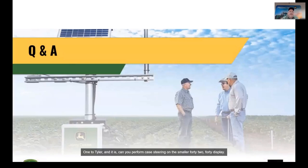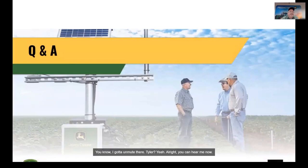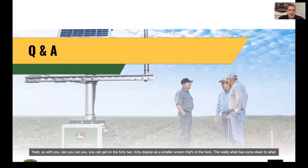I'm going to give this one to Tyler. Can you perform RTK steering on the smaller 4240 display? Yeah, so with RTK, you can get it on the 4240 display. That's the smaller screen that's in the lineup with John Deere.